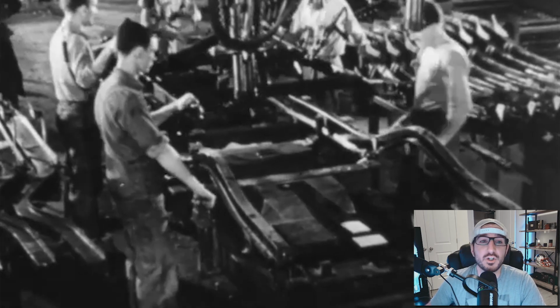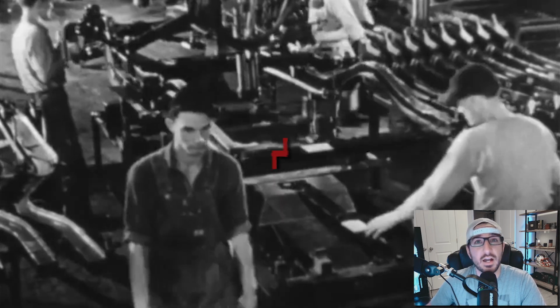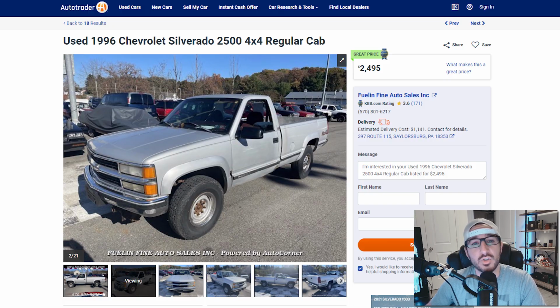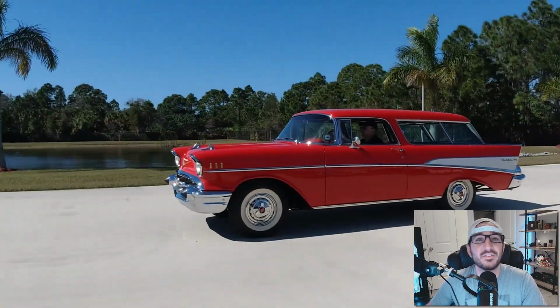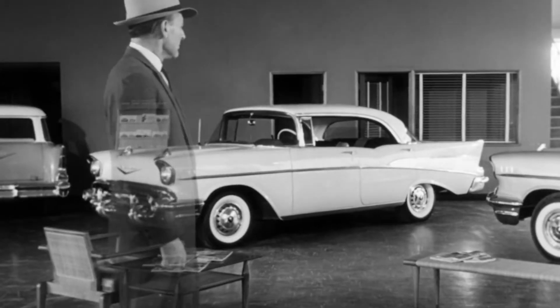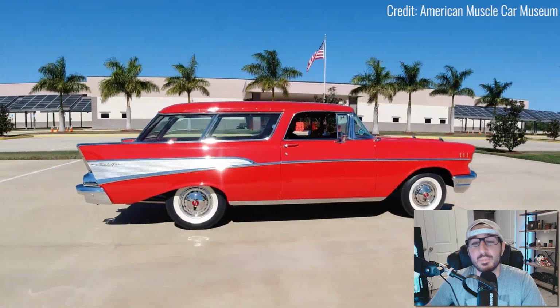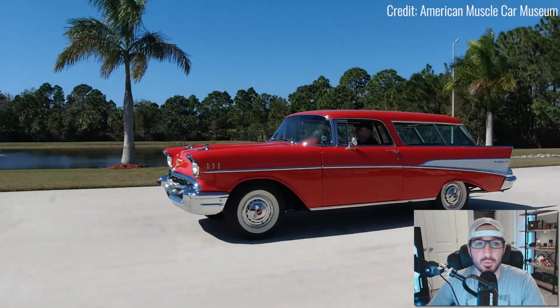Now, the first generation ran from 1955 to 1957 and had an introductory price of $2,571, which is roughly what it will cost you today for this 227,000-mile '96 Silverado with a bad Carfax. Seems legit. Inflation. The Nomad only came with two doors, just like that Silverado, and it shared many of its components with the Bel Air. The new '57 Chevrolet. Yes, the new Chevy gives you more to be proud of. It was built on the A-body platform and came with a standard 265 cubic inch V8.